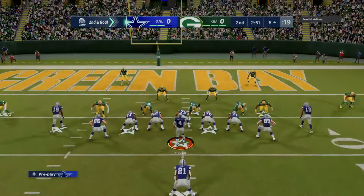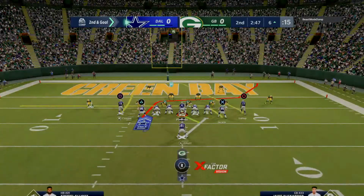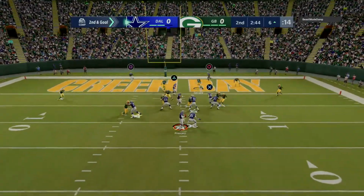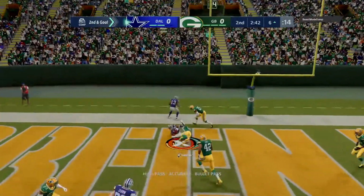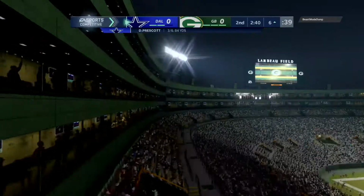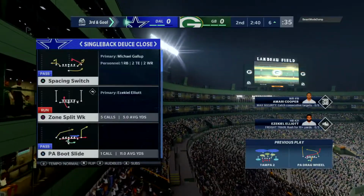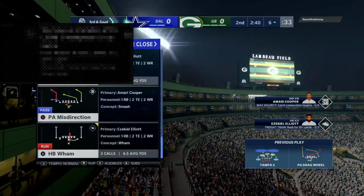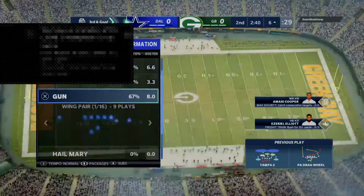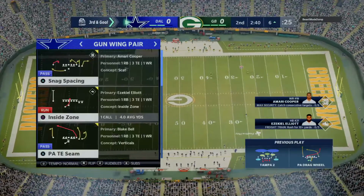2nd and 6. They play fake to Elliott. Now Prescott. To the end zone, but it's incomplete. Intended that time for Cooper, but now it's 3rd and goal. In the red zone, precision is the watchword. If the throw's a little too early, too late, maybe off a little bit, there's going to be a good chance that any attempt is going to be a contested one, and that one falls incomplete.